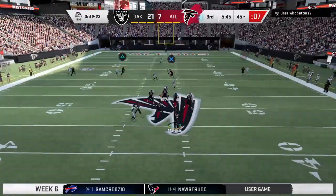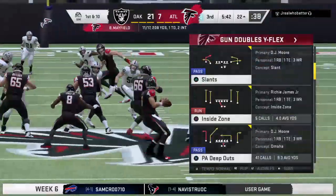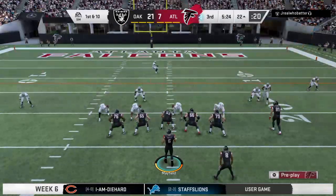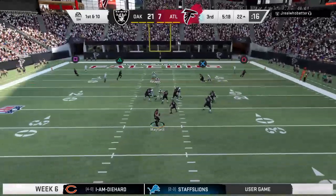Mayfield to throw it. Throw right side, caught by Ridley. He's going to go out of bounds, but he takes this one down just shy of the 20. A nice pickup of 23 on the 3rd down conversion. Mayfield now 11 of 17 passing thus far. He's got his guys at 1st and 10.